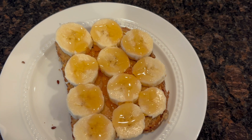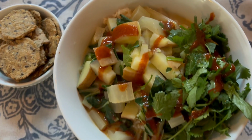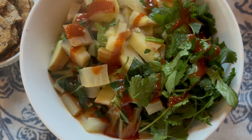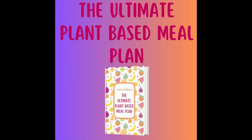Then dinner was at 7 p.m. I started off with a slice of seeded Dave's bread. It had a banana, peanut butter, and honey on top, followed by a large bowl of this sweet potato Thai soup that I made. It was over a big bowl of rice with some Mary's crackers on the side. And that was it.